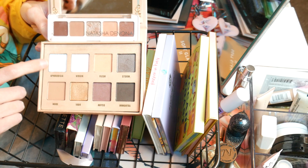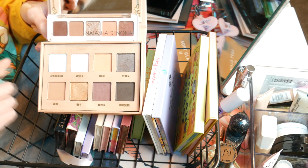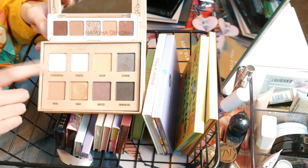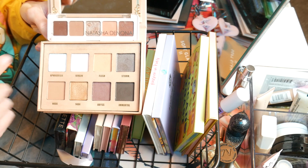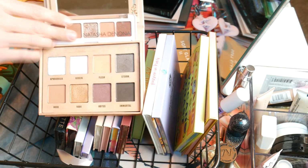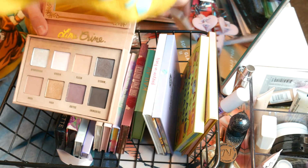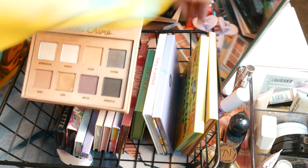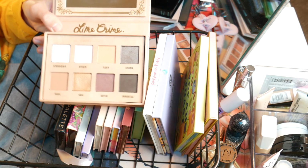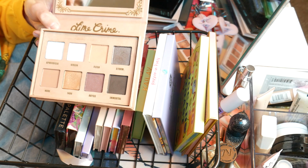I do like this Duochrome Shift shade, but formulas have advanced in time. And I'm sure I have something like this in even my Dollhouse palette. I think I'm okay with finally letting this one go as well. I just don't use it. Lime Crime is a brand that I don't know what they're doing anymore, and I don't know if they're going to be around much longer.